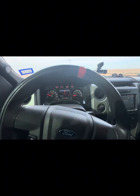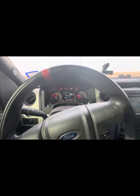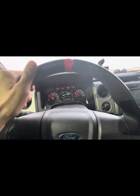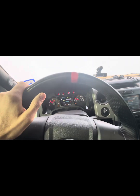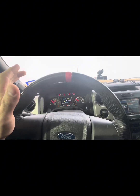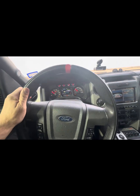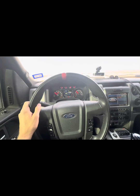Overall, this truck has been great. I haven't had a single issue with it. You know, the shocks were blown and it was making some funky noises, but it's a 2011, it just needed an overhaul, if you will, on service. The shocks were pretty blown. But other than that, man, it's been a great truck.